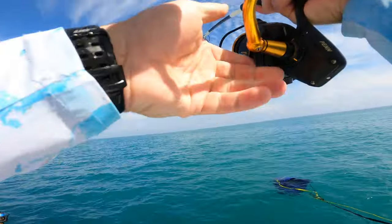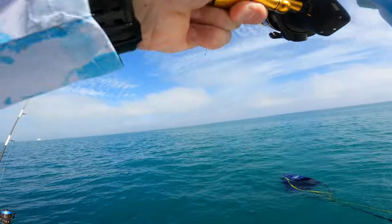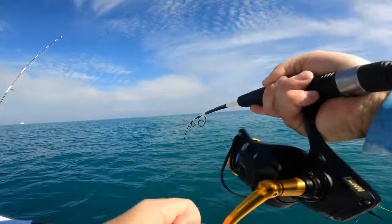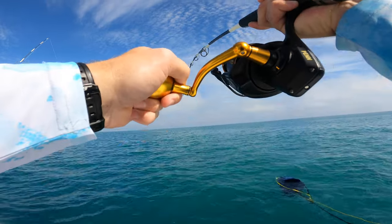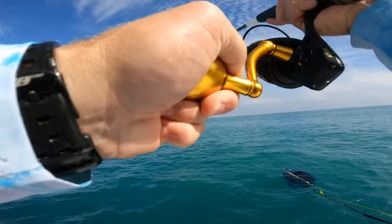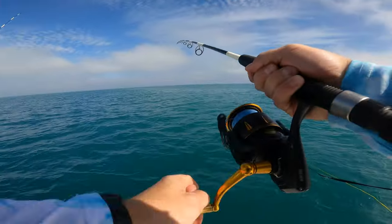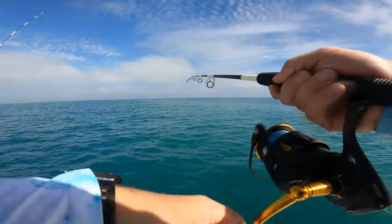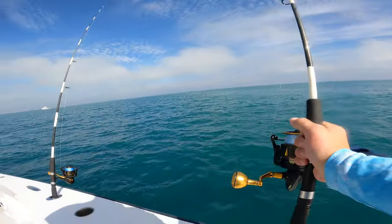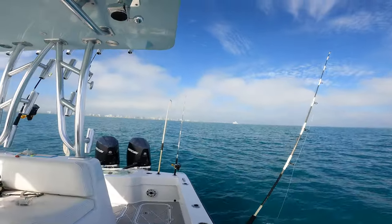There it goes. There it is. Something's on. Get them on. Something's on the other one too. Woo-hoo. Oh no, it just came off. He just popped off. No. No. No. How'd I lose the weight too? No. No. No.